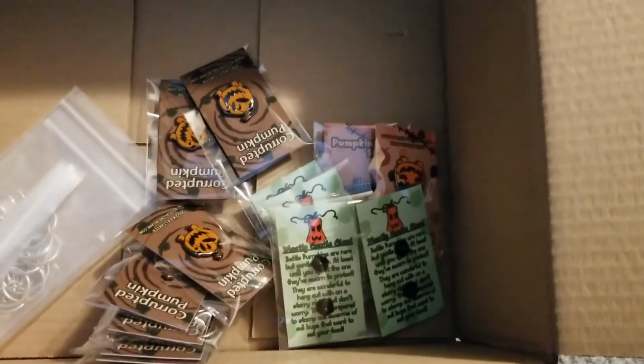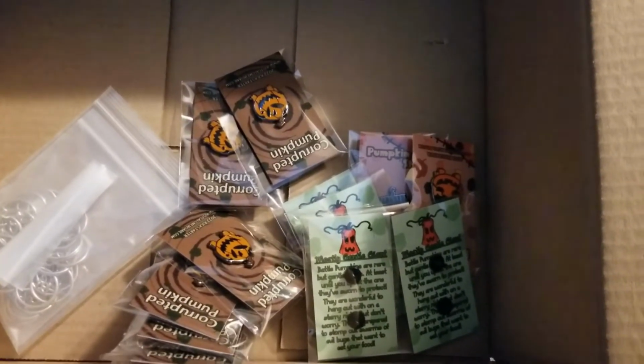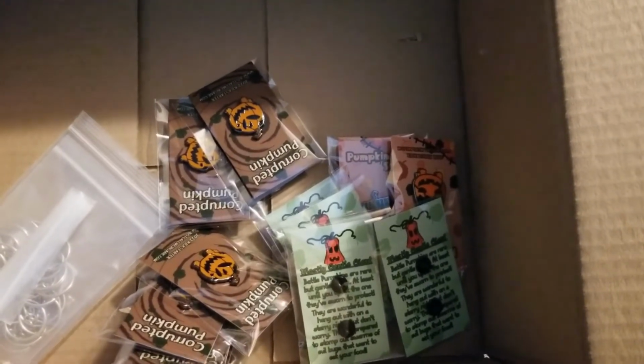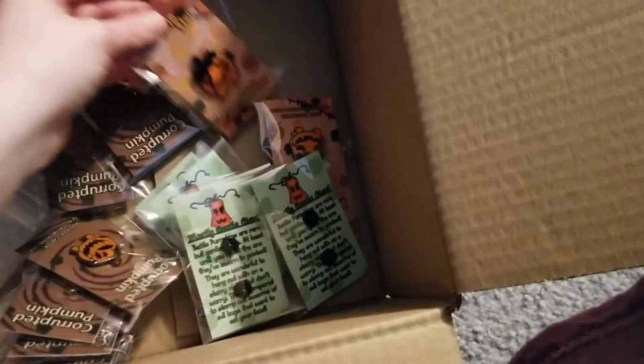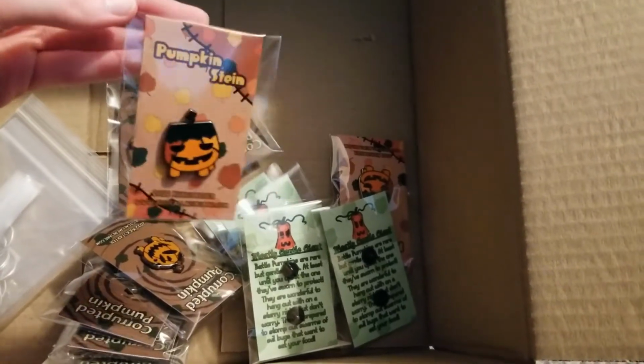Alright, so this is left over from when my mom came over to help me put the pins together. These are all A grades. I'm actually surprised by how many I actually went through. Especially the Pumpkinstein, however you want to say it.